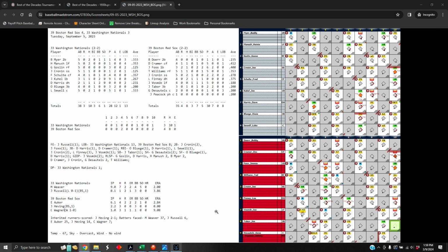They brought in their relief man, Jack Russell, and he did not have a good day. Doc Cramer led off with a walk, and Jimmy Foxx followed that with a double to put men on second and third with no outs. Ted Williams dribbled one back to the mound, and Russell could not handle it, allowing the tying run to score on the error. The infield was drawn in. Joe Cronin grounded out to short, and Foxx stayed on third on that one. Then they intentionally walked Lou Finney to load the bases, which proved to be the downfall for Jack Russell, who, facing Joe Vosmik, walked him to walk off the game, if you will, and Boston beat Washington 4-3.